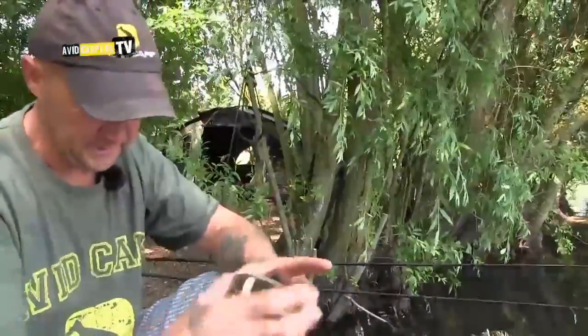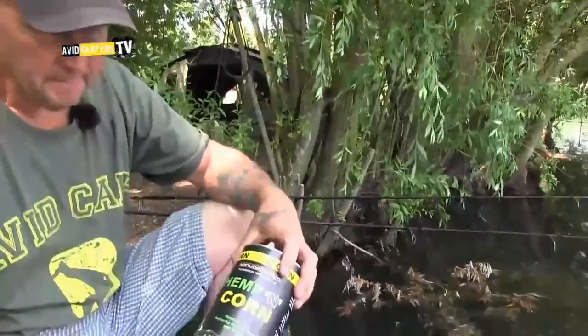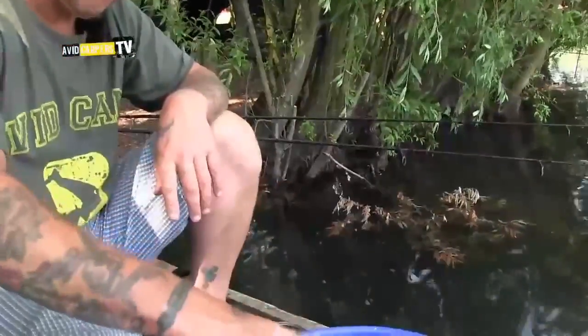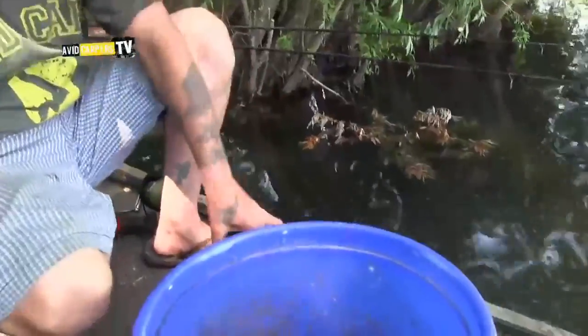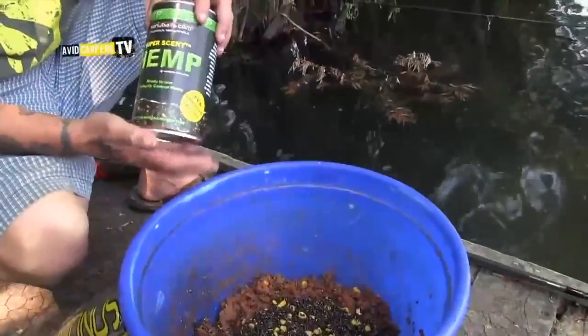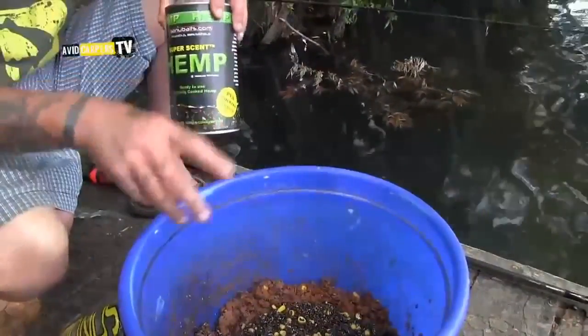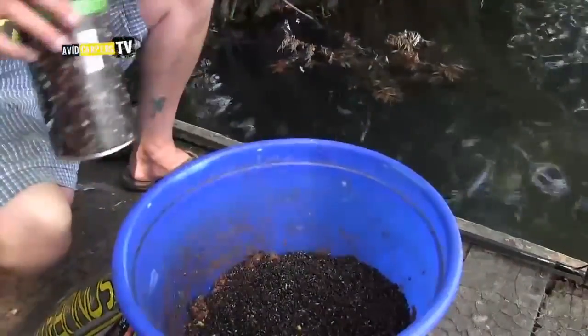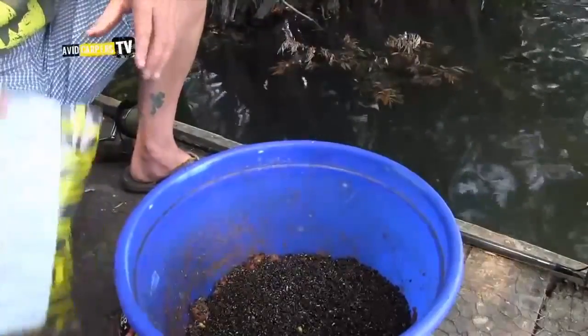So what we've got is your average bucket of spod. Tin of hemp and corn. In we go. No rocket science there. Tin of hemp. More of this than the corn, because I want to keep them grubbing about and keep them in the swim for a long time. The yellow stuff will be mimicked by your little bit of plastic bait or a little yellow pop-up.